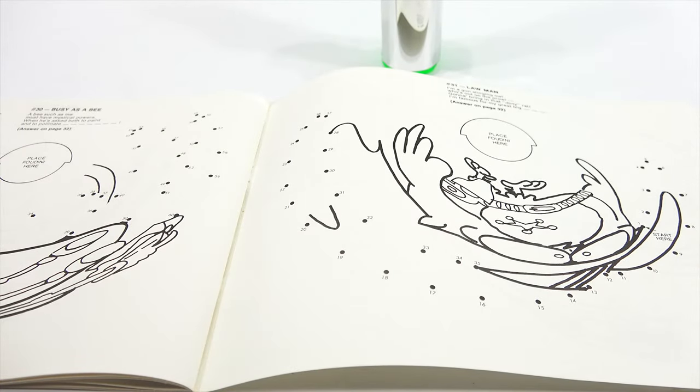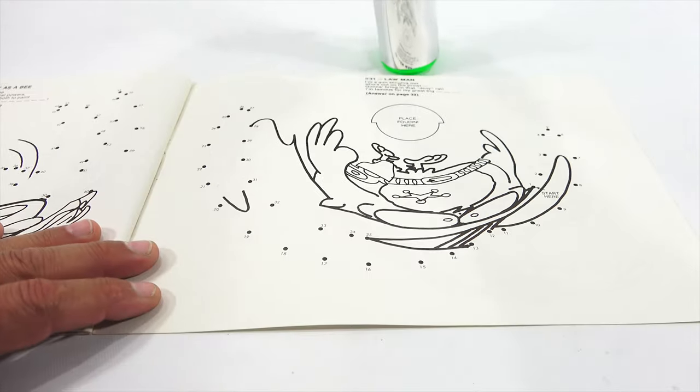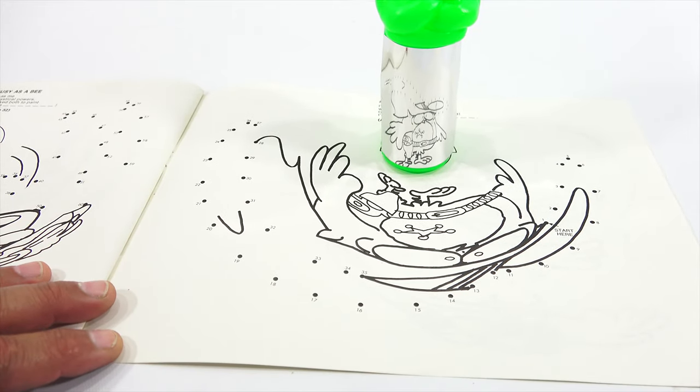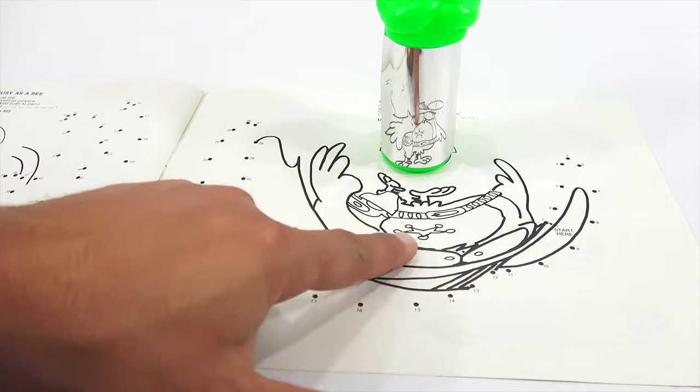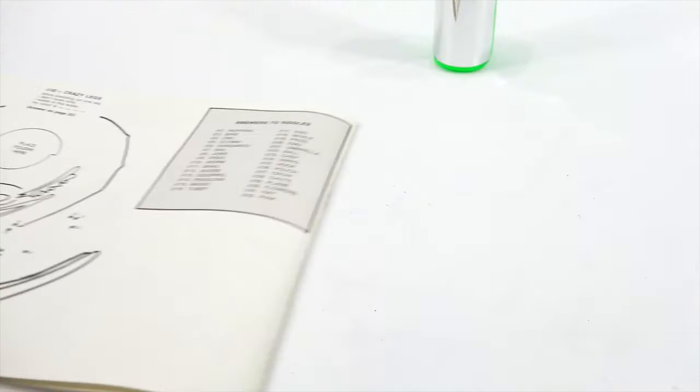Lawman. I'm a gunslinging owl who's out on the prowl, gonna bring in that dirty rat. I'm famous for my great big... owl. It's an owl with a badge on. That's the badge right there, by the way. Oh, there's all the answers.